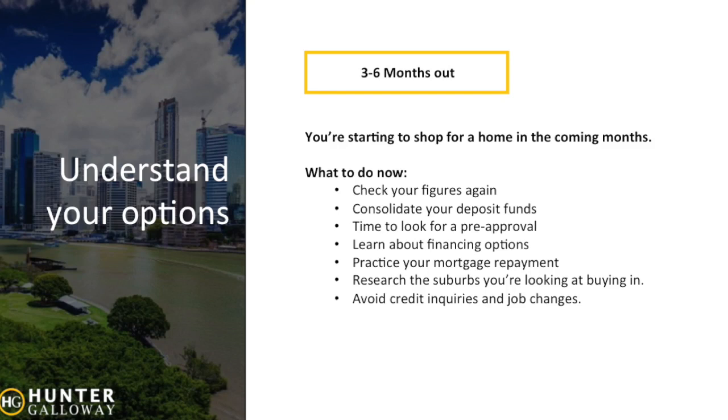Yeah, generally pre-approvals last for about 3 months, some banks a little bit longer. If you're looking to purchase within the next 3 months, it'd be the best time to start getting your pre-approval together. It'll give you confidence around what you're after, and it'll also shortcut some of the banks' requirements when you find the right property.